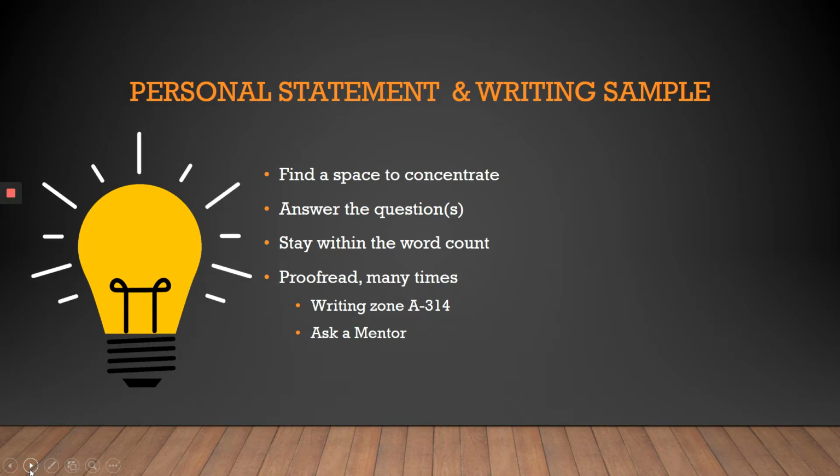Make sure that you're answering the question that is being asked. Stick to the point. Many times I see students write 5 sentences when clearly they're just trying to say the same thing. So sometimes less is more. And in case you didn't know, there is a word count in Microsoft Word, on the bottom left, where you can see how many words are being typed.